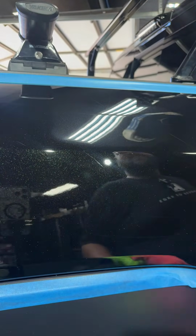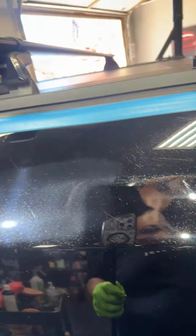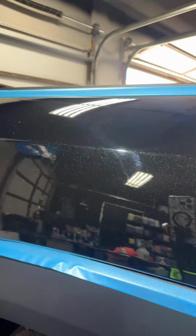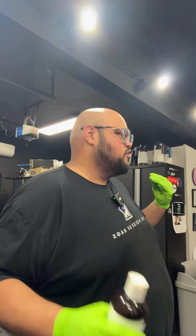Now, this tells a unique story. What story do you see? Do you see that hazing? What's that hazing tell you? See, Dodge Ram paint is a shit show. Terrible. The worst paint. If Endgame one drop does that, I gotta go back to the drawing board.